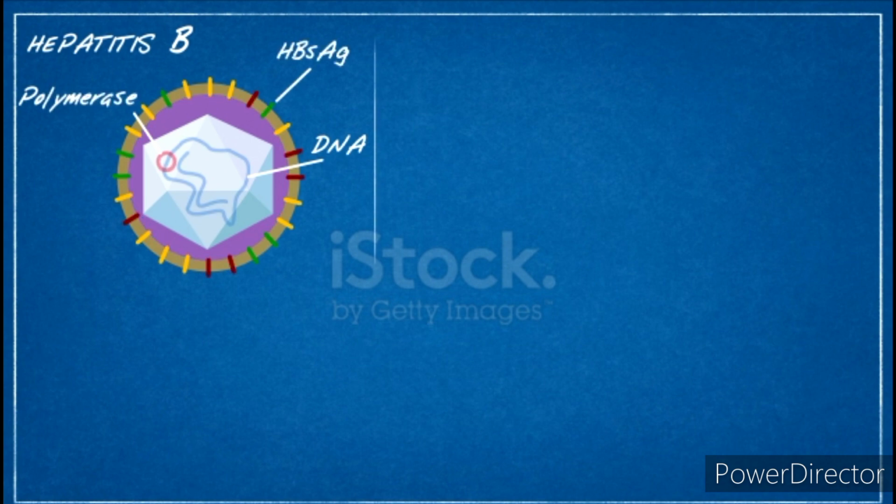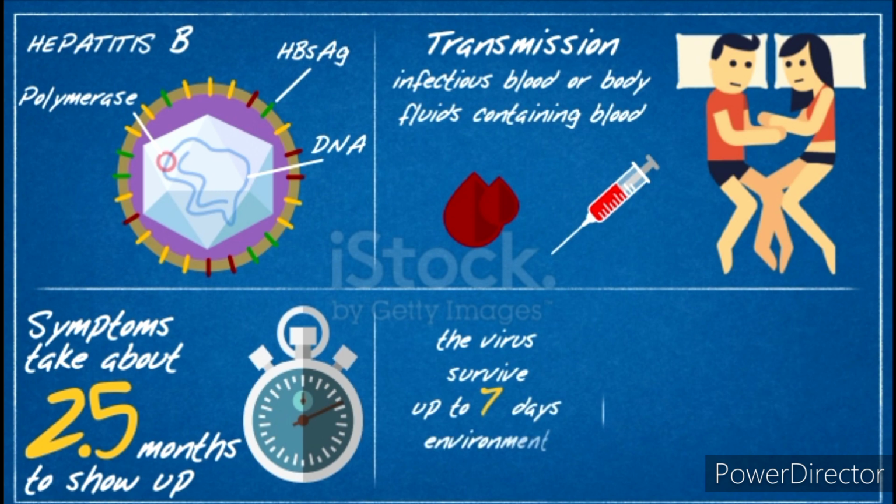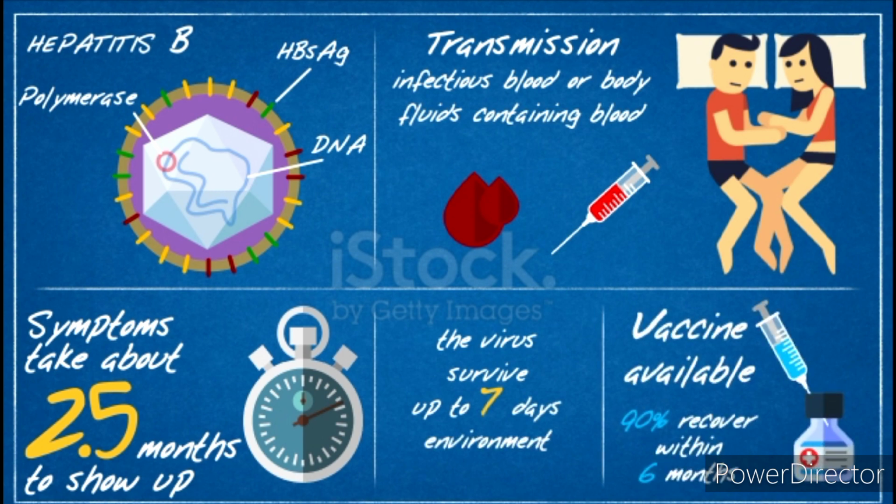Number two, interferon injections can help to boost the immune system and reduce the amount of virus in the body. However, this treatment is not commonly used due to its side effects and limited effectiveness.